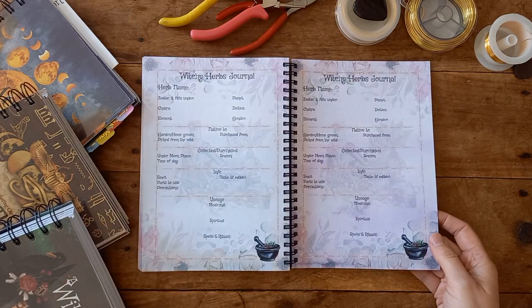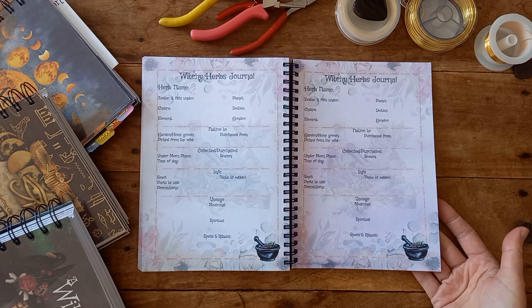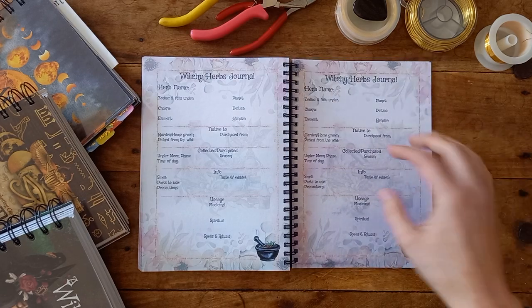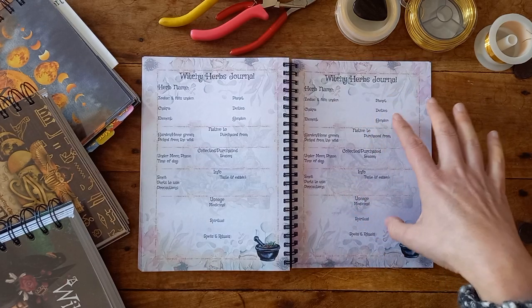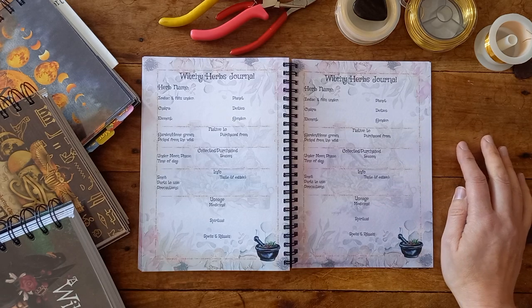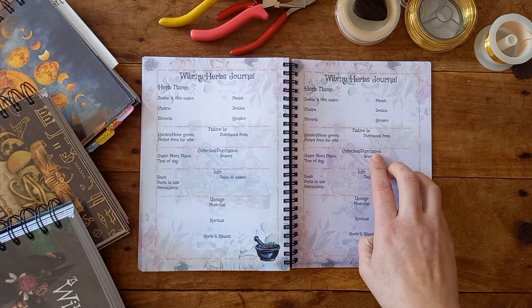And then we've got your magical herbs journal or your witchy herbs journal. What do you grow in your garden? What do you do with them? So more ideas here for what you can do. And you can record down, if you've got here, like the planets, the deities, the genders that they relate to. Did you collect or did you purchase your herbs?